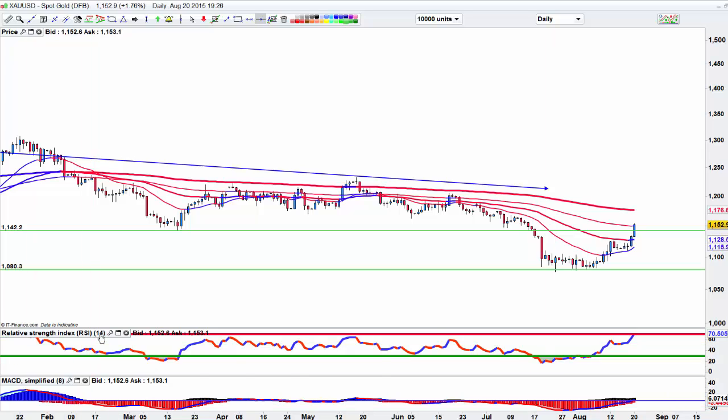Gold has really bust through. So we're getting a potential crossing of the 20 and the 50, and who knows, we could be heading up there for the 200 at 1175. We're not that far away now. If you're interested in the gold, I would look for this 1140. It was resistance, this is now support.